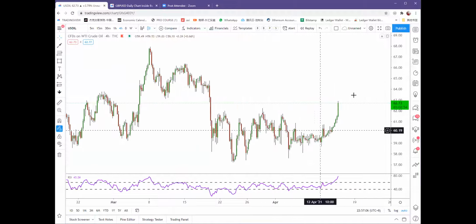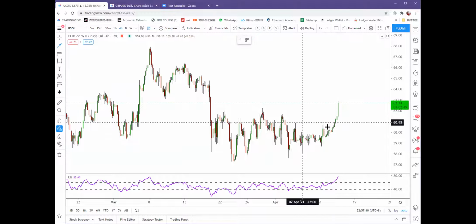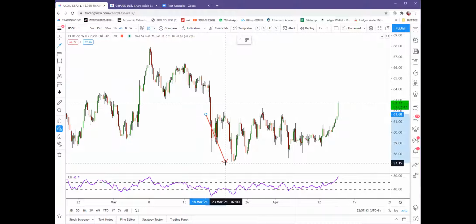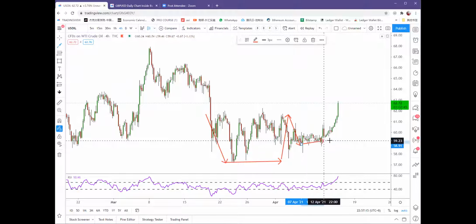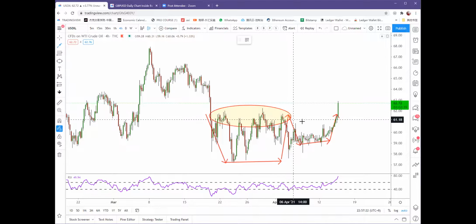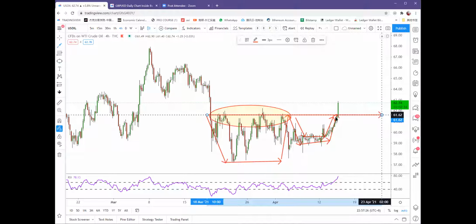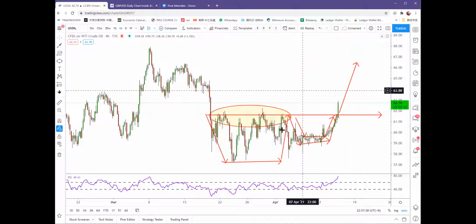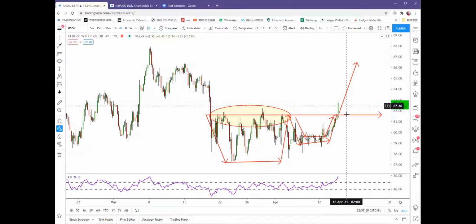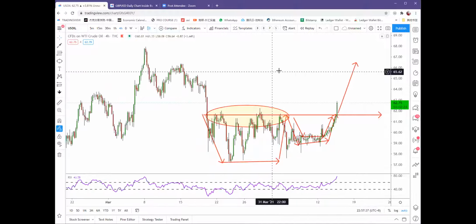Oil, very strong. This is a beautiful cup and handle pattern for the oil. You just need to go for the long, because all the sellers are going to be killed. This is a beautiful, nice rally. So oil continues going up to 65 and 66.